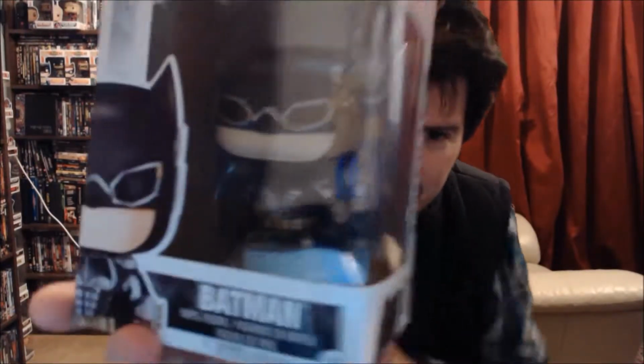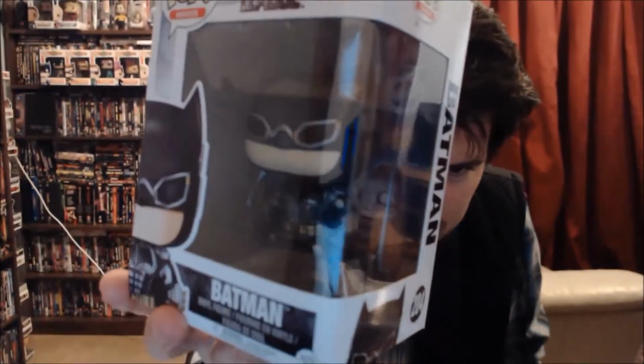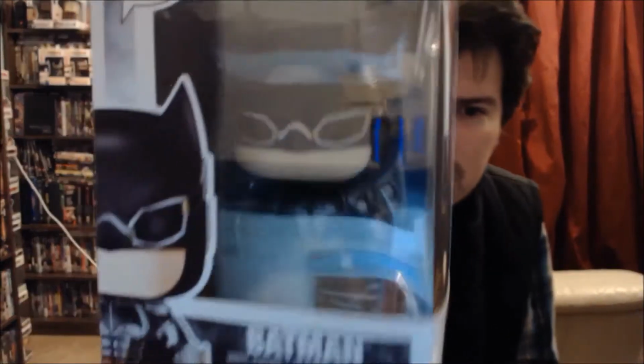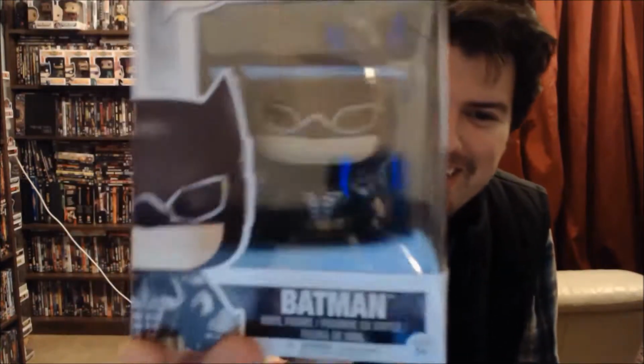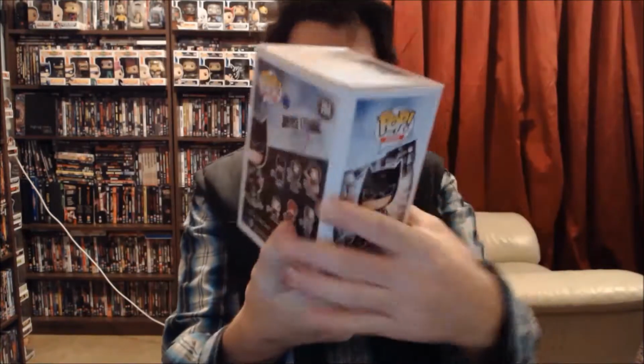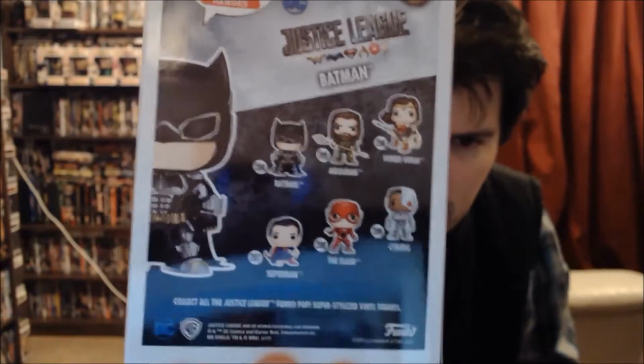So I guess we'll start with the leader of the Justice League, and that is Batman with his goggles on. Now, I actually quite like this suit that they've done for him. It's kind of got this Kevlar endoskeleton kind of thing going on the outside of it, which I quite like. I did notice that he has no mouth, which I think is quite funny. So this is 204, and on the back you've got Aquaman, Wonder Woman, Superman, the Flash, and Cyborg.